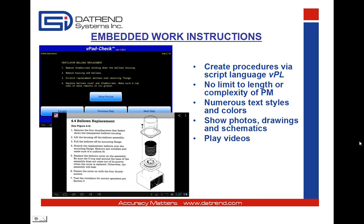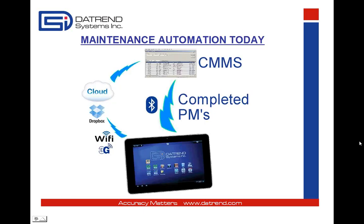Maintenance procedures you've written in VPL can be launched by MedTester checklists that are created inside a CMMS. And that's how the tablet's full capability can be leveraged by a CMMS, even though the CMMS only understands a MedTester. When all the PMs are complete, the service records can be returned to the CMMS through any of the means I talked about earlier. Again, the particular method will depend on the CMMS that you're using.